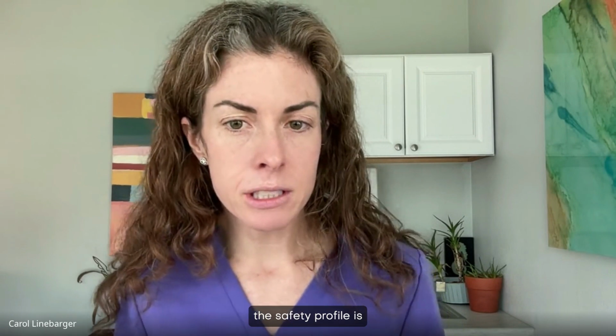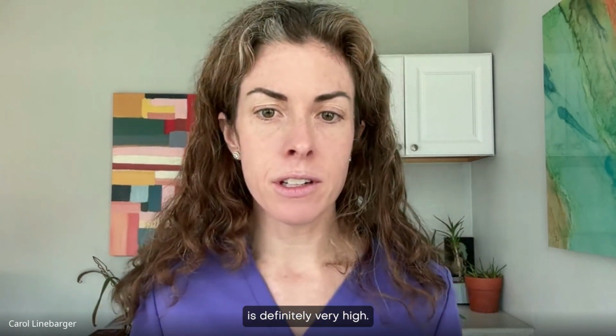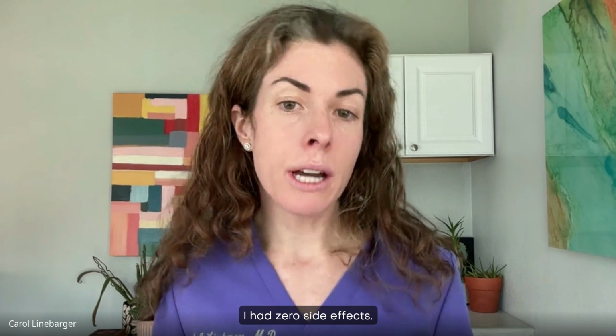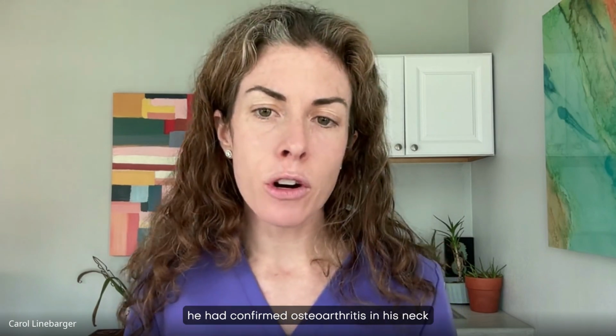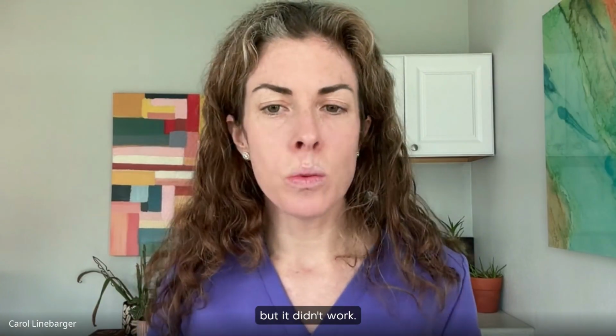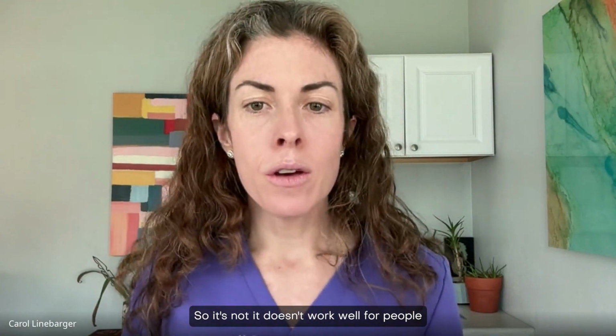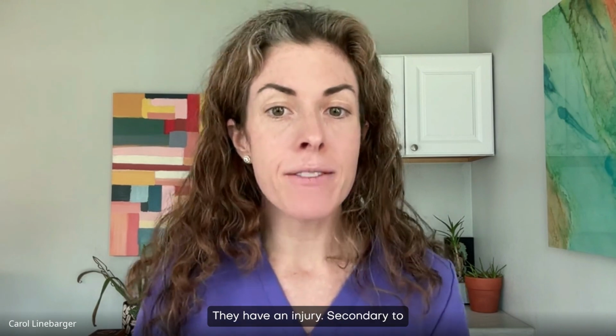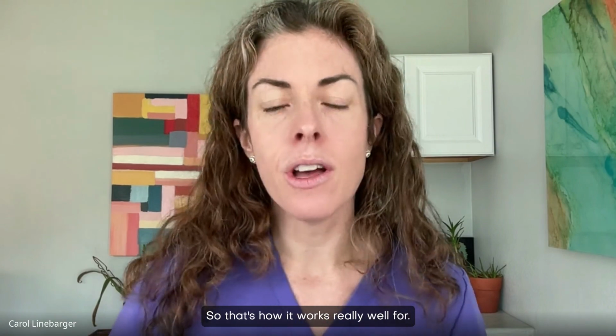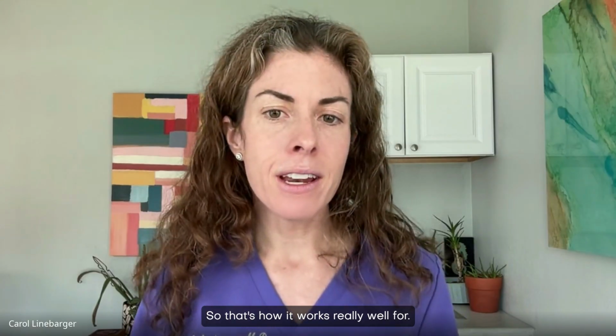It's very safe. The safety profile is definitely very high. I have had 0 side effects. So I tell patients it either works or it doesn't. And the one patient that I had that it didn't work on, he had confirmed osteoarthritis in his neck, and he had no side effects from doing it, but it didn't work. So it doesn't work well for people who have irreversible injuries. It works for people who have inflammation, an injury secondary to inflammation or something like that. So that's who it works really well for. Okay. Awesome. Very cool.